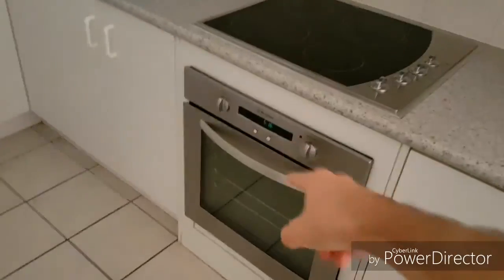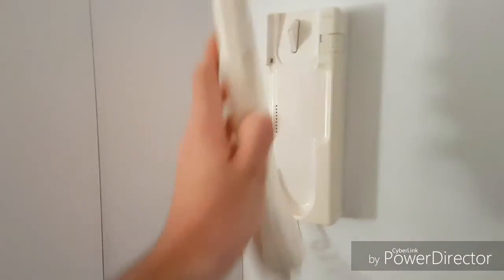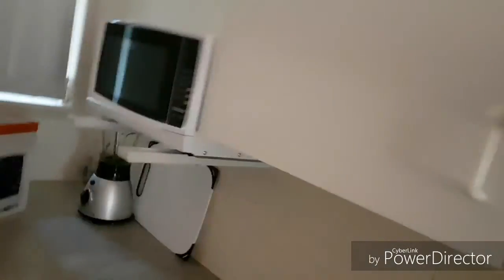So bench here, stove, oven. No, yeah, that's oven, that's microwave. So this place is kind of weird because they don't really have recycling bins, but I have seen them around. So for now, we're using that as our recycling bin. And this, I'm not sure what it's used for, because when you pick it up, it doesn't make that ring sound, you can't even dial on it. Yeah, so that's pretty good there.